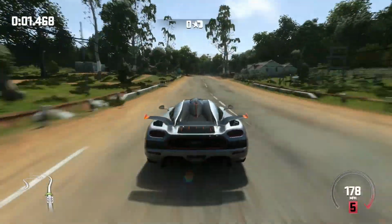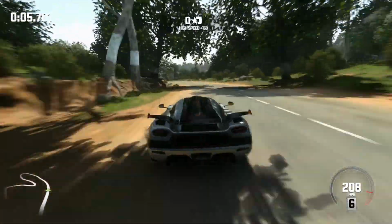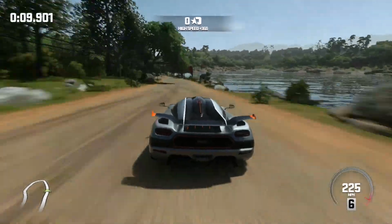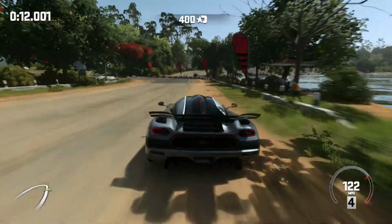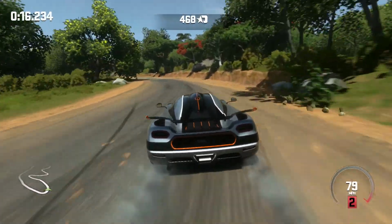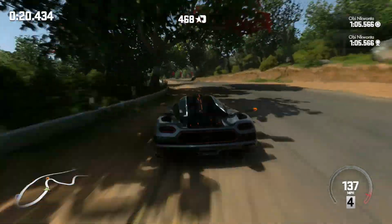I recently just put the Koenigsegg One:1 around Bandipur Reverse, and I got the number one time. It sounded so weird. But yeah, the truth of the matter is that the Koenigsegg One:1 is indeed one of the new best cars. Well, it is the new best car in Driveclub.